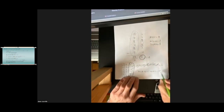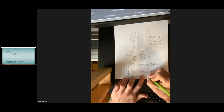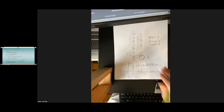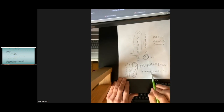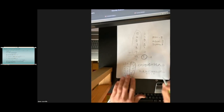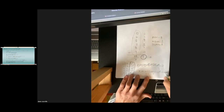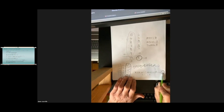And I divide that by n minus 1. So my data set number, which is 6, minus 1 is 5. So essentially I have 10 divided by 5 equals 2. Right there, variance is 2. Okay?